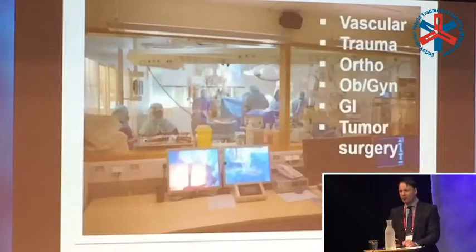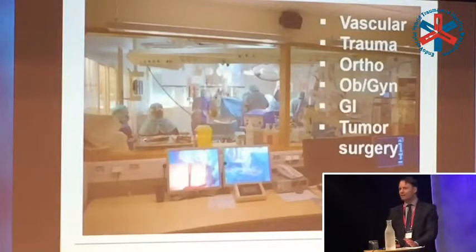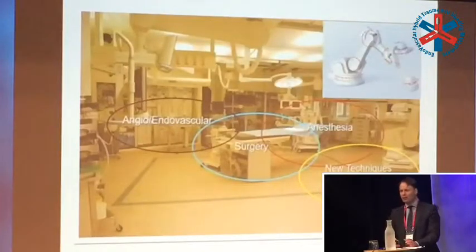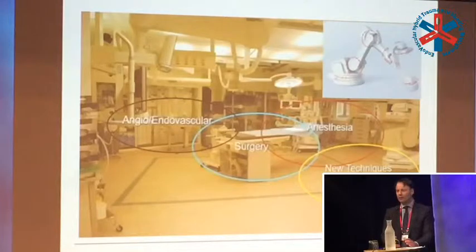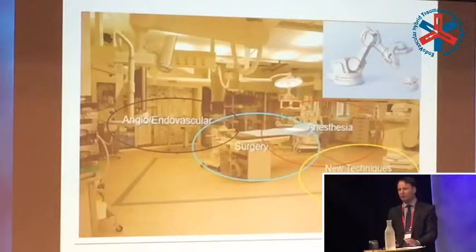This is our hybrid suite where vascular usually do elective work, and we move patients in when we have more acute cases, trauma cases, bleeding cases, and these are all the stakeholders involved: trauma, ortho, OB bleedings, gastrointestinal bleeding, but also more elective settings where we use balloon occlusions for tumor surgery, for example. This is just another view of the suite, and I know many of you have these suites, of course, but some of these suites are farther away from the trauma room and from the ER, and some are very close. But we try to also move in other techniques.